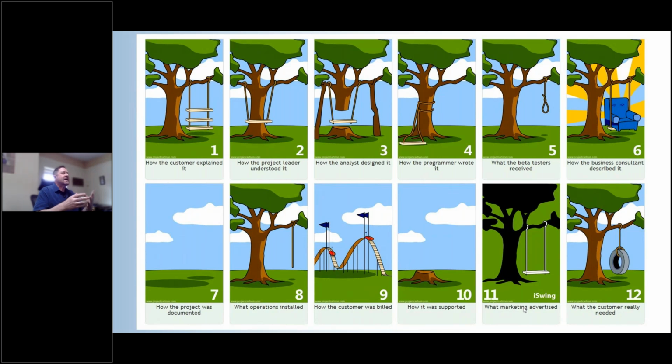And you can see the lack of communication and the breakdown is leading to a system that is not reflective of the needs of the customer, which is reflected down here in number 12. What the customer really needed was a simple tire swing. And all of the steps and things they went through weren't reflective of that tire swing, but through proper communication and adhering to the principles of and best practices for an implementation, we can eliminate these situations.